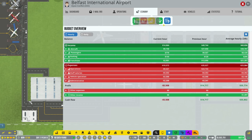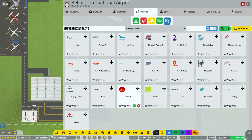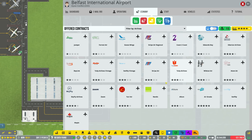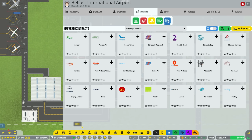Now, if I go and have a look at the economy and I look at contracts and we sort by airlines, we have Nordic. Nordic tend to be pretty good at what they do. We have Maple down here, which is interesting because that's 3 different types of maple: maple, maple regional, and maple vintage, I'm pretty sure. That's always good. I do like the idea of getting Maple. I think I am going to accept Maple flights.